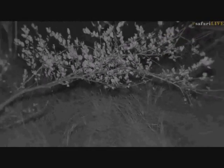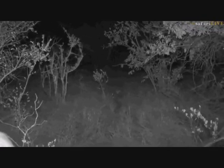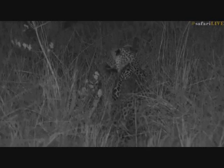Alright, I'm going to try and go slightly forward. See, there we have another view of him. Blending in so well with the grass. It's incredible.